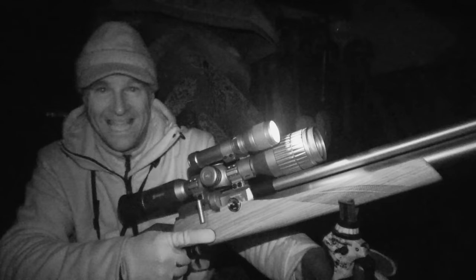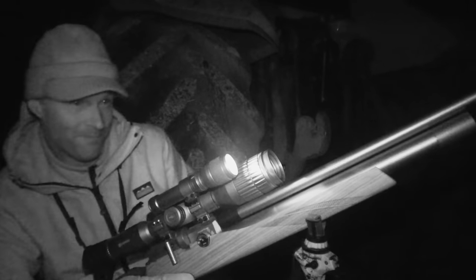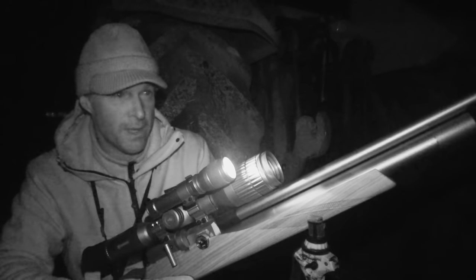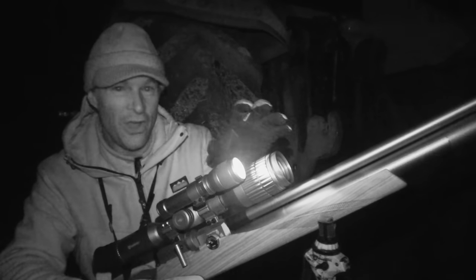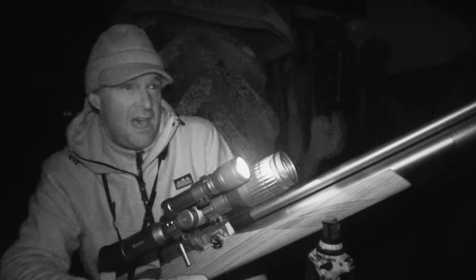Right, that is going to be the last one. It was a long wait for that one, but it's been a decent session, and I'm glad that we made the move, because I've shot quite a few rats from this second spot, and also they've all been from a pretty tiny area, mostly around that little digger.